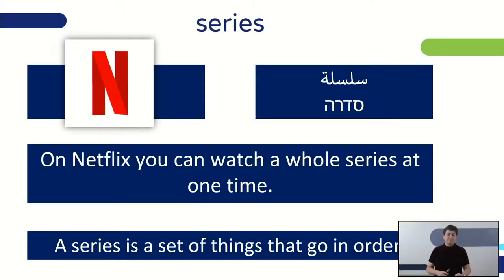Here's another word that describes many: a series. On Netflix, you can watch a whole series in one time. Netflix also remembers where you are in the series. A series doesn't have to be just on TV. It can also be a series of vocabulary mini lessons, or a series of cards, each one coming one after the other.